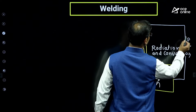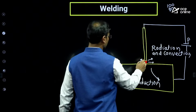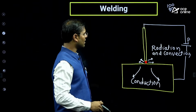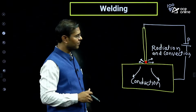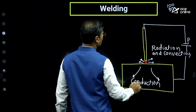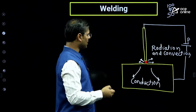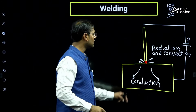Hence, just consider the numbers. If we are supplying here the 100 power, then total 100 is available here. But out of that total 100, just consider that in the convection and radiation, the losses are 20 and remaining is 80. And the remaining 80 heat is supplied to that workpiece, but out of that remaining 80 also, just see that the 50 is only useful for melting purpose, and the remaining is going to be lost in the conduction.